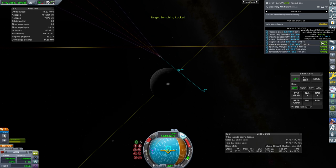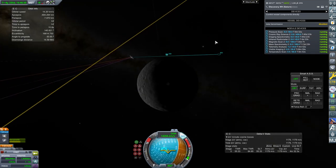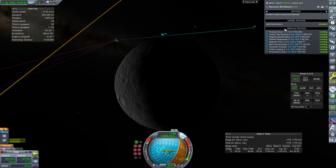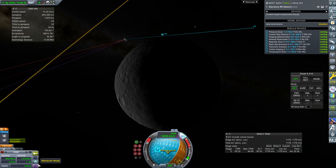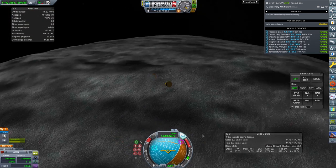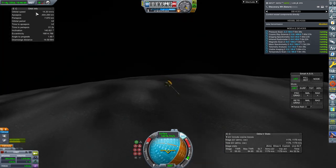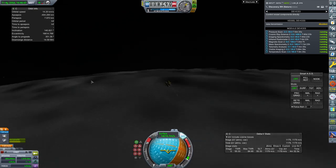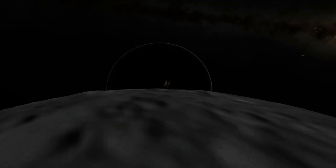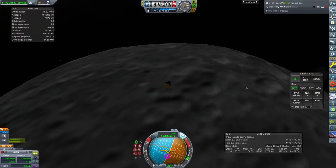Target switching locked. Okay, I don't know what that means. I don't know what we've done. Right, we are gathering data, of course. Wow, where are we? Yeah, there we are. What's that? No, oh, way low. Wow, that's low. That is very low. Oof, that was tight. That is cool. Yeah, that is cool. Right, that was a flyby and a half.